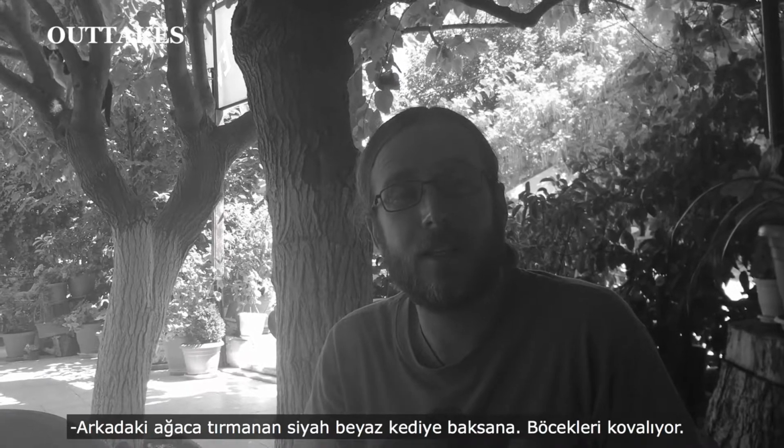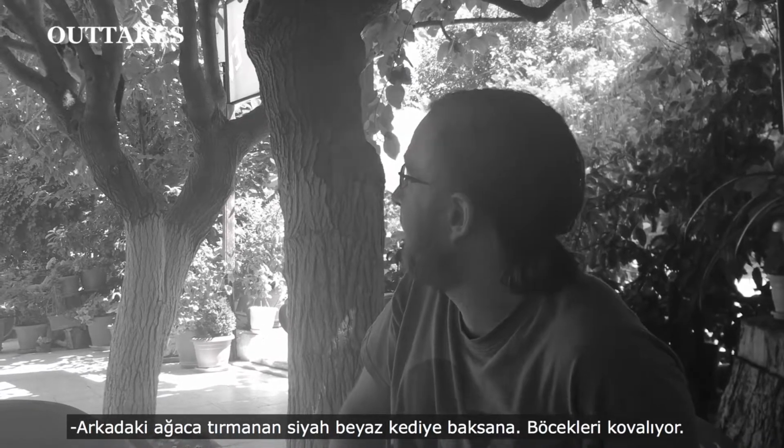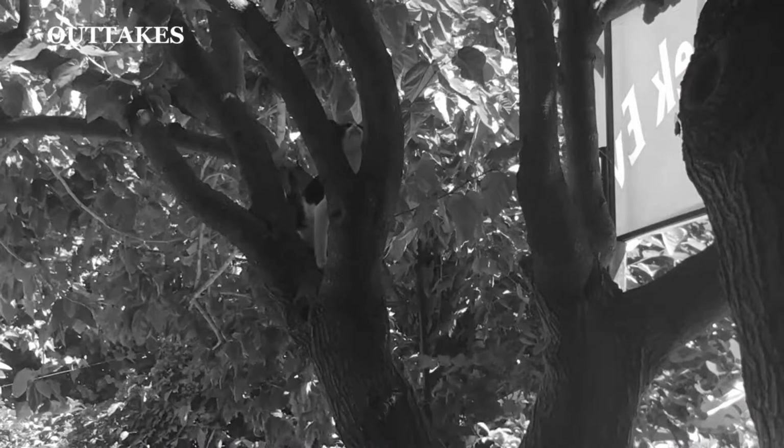Check out the black and white cat in the background, climbing the tree, going after the bugs.